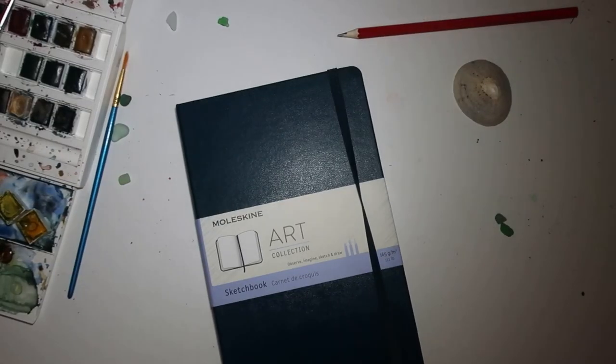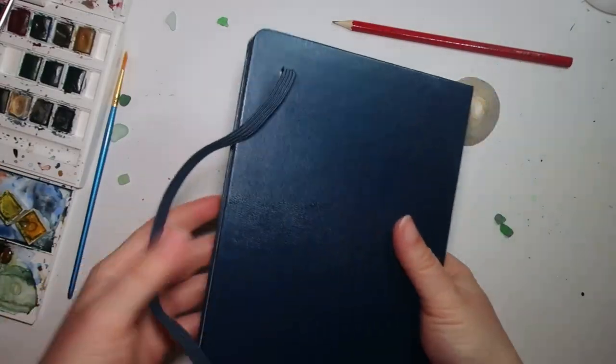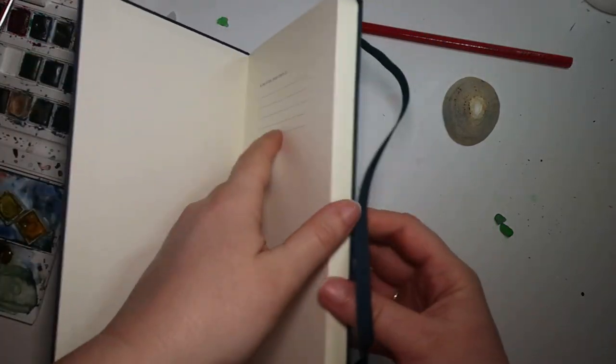So, this is a new sketchbook. Savor the moment. This is a blue Moleskine sketchbook in the size of large. I'm obsessed with Moleskine notebooks, sketchbooks. They're amazing. I highly recommend this as a sketchbook if you want it. They're really durable. The paper is great for acrylic and watercolor. They even have a watercolor sketchbook, which is better. So check that out if you want a nice example for a good nature journal.